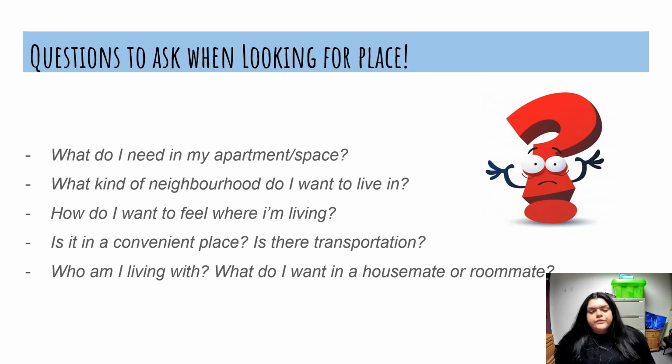So when you are looking for a place, there's definitely questions you want to ask yourself before signing a lease or when you are looking. So some questions can include, what do I need in my apartment slash space? Do I need a desk? Do I need a couch? Do I need beds? Will it all fit in this area I'm going to be renting? As well as what kind of neighborhood do I want to live in? Do I want to live in a residential area where there's other families and children? Or do I want to live in a more private area where I'm more to myself?